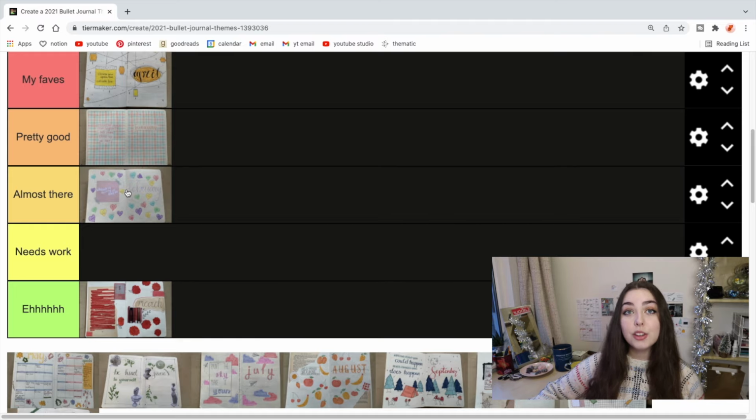It is very finicky to draw and it is very time consuming, but I do think it was really worth it. And the other thing is too, I like to print photos to put in my bullet journal, but sometimes with themes with lots of different colours, the photos don't quite fit in.